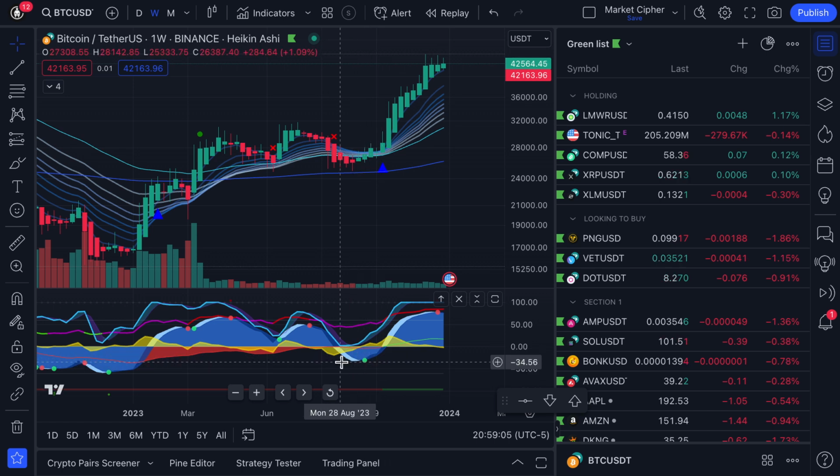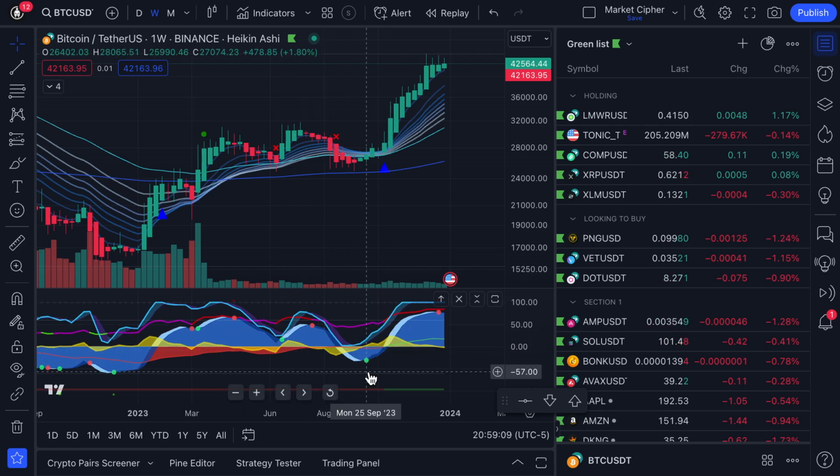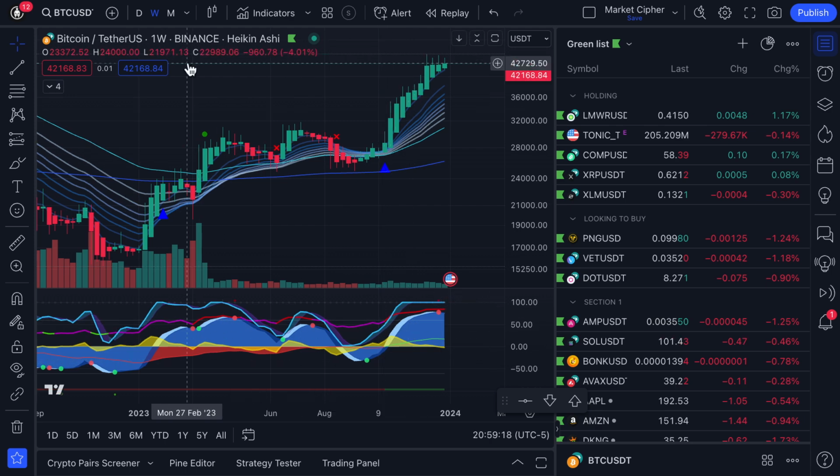Generally, this is where we want to be loading our bags on the weekly chart. Because why? Okay, the divergence is to the downside. Okay, as long as the last dot is red, we're going down. As long as it's green, we're going up. So let me explain this. Okay, we're trading a weekly chart because we get the most data.